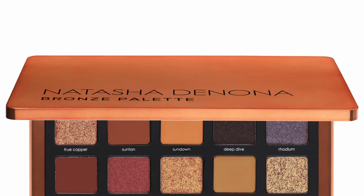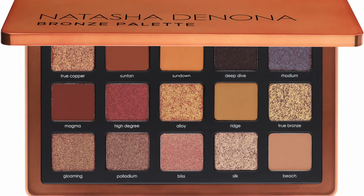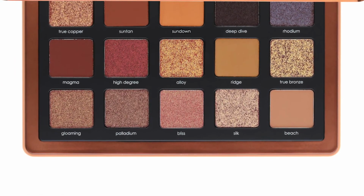It is a bronze palette. You open it up and it's filled with all sorts of browns and coppers and these beautiful golds, and oh my goodness, it's just such a beautiful palette. You could also use it in the Christmas season too. Some of the reds in there are really pretty. However, to me, it's like a beautiful fall sunset palette.